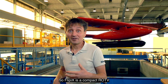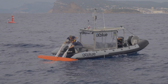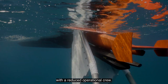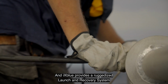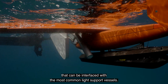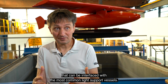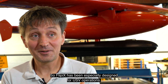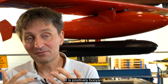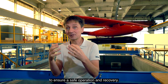FlipiX is a compact ROTV that is designed to be launched and recovered from either a RIB or a light support vessel with a reduced operational crew. iXBlue provides a ruggedized launch and recovery system that can be interfaced with the most common light support vessels. FlipiX has been especially designed for USV operation. It is positively buoyant to ensure safe operation and recovery.